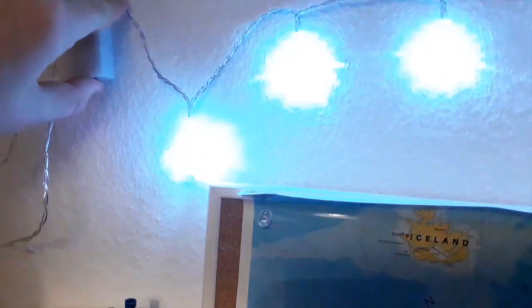Yeah, so it just does that. I pretty much never have it on. And then you have this other light system which turns on, with the Christmas lights, which looks really cool.